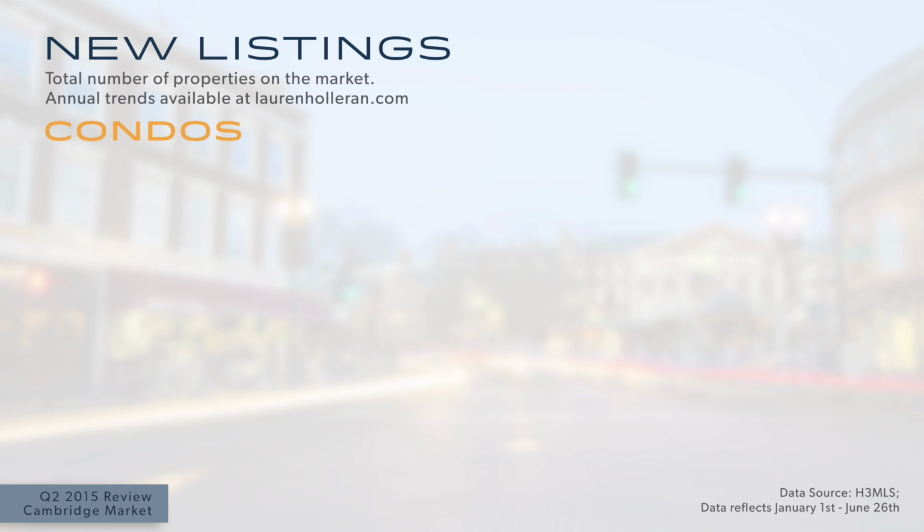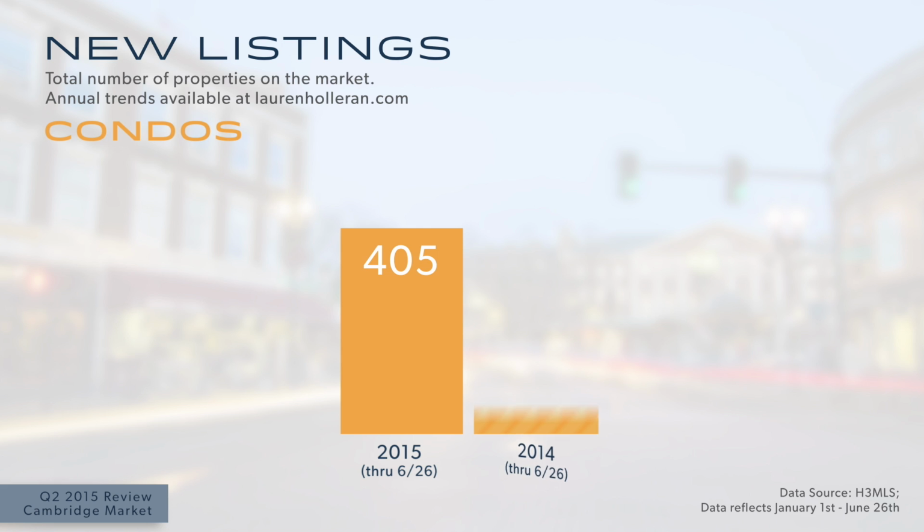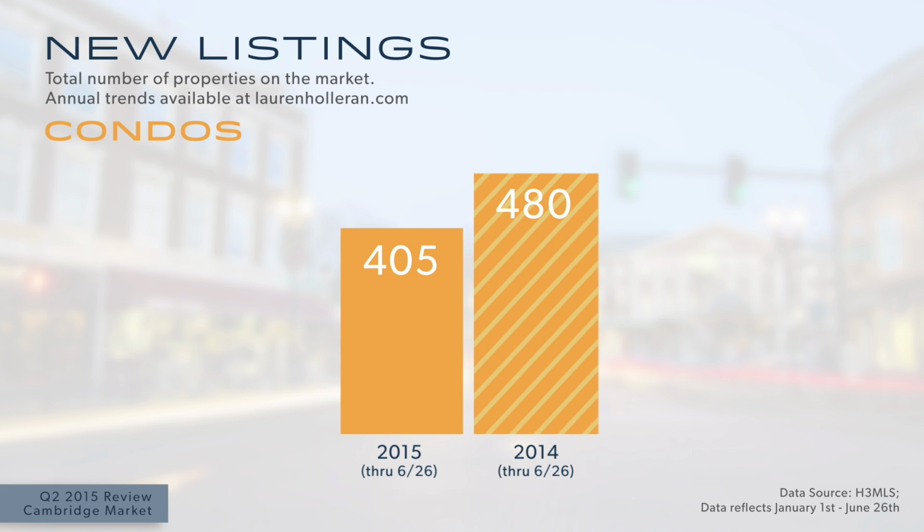in the first 2 quarters of 2015, we see that our volume is decreasing. 405 units were listed so far in 2015, and over the same period in 2014, 480 units were listed. That's about a 16% decrease in overall volume.